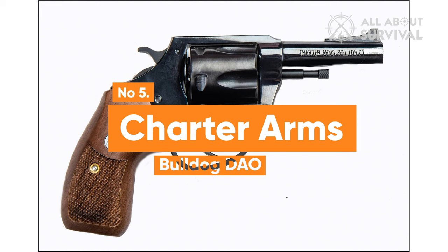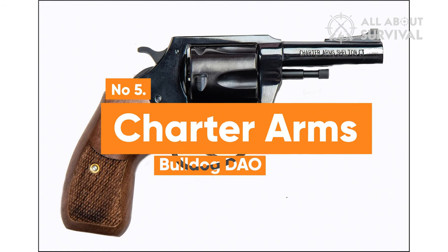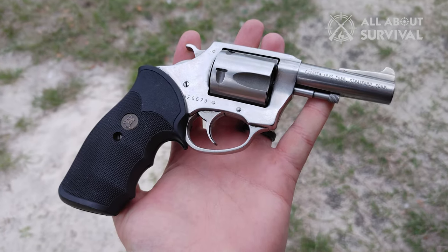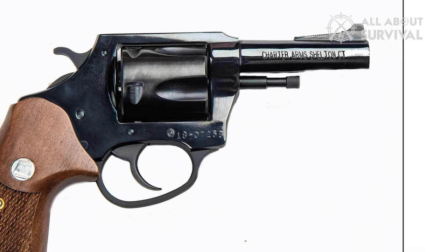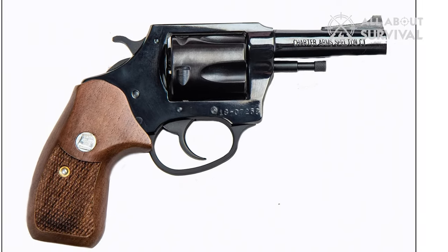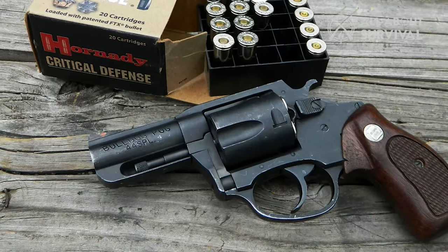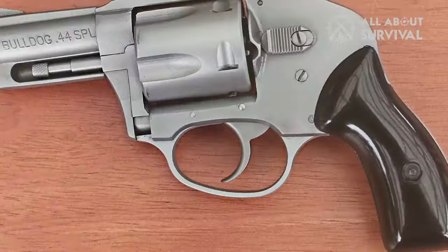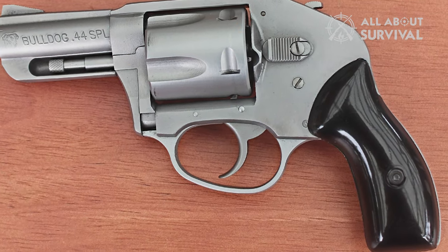Number 5. Charter Arms Bulldog DAO. The Charter Arms 44 Special Bulldog revolver is a testament to the belief that larger calibers are effective for self-defense, allowing users to deliver significant stopping power. This venerable 2.5-inch barreled revolver, which debuted in the early 1970s, has undergone several improvements over the years.